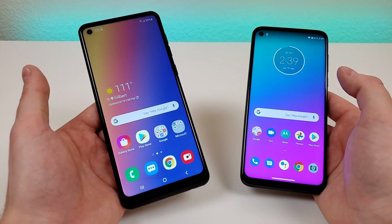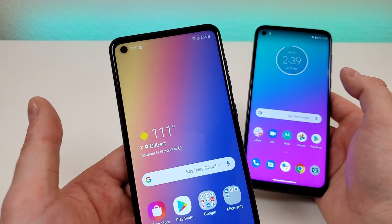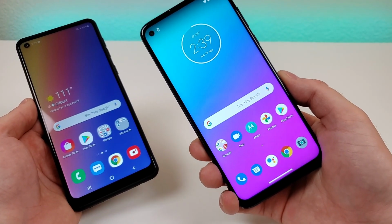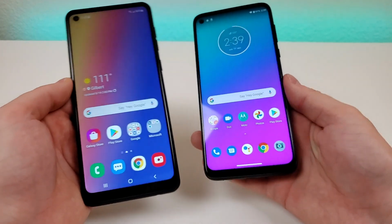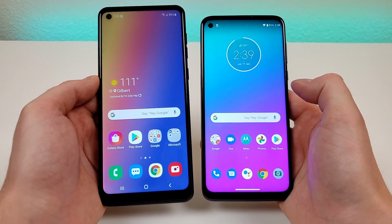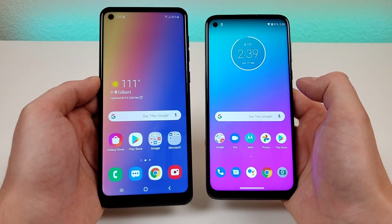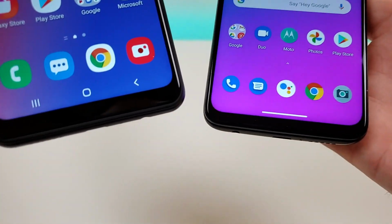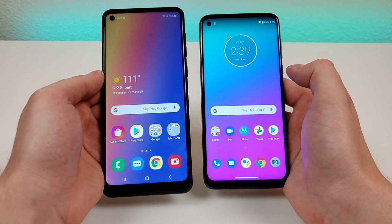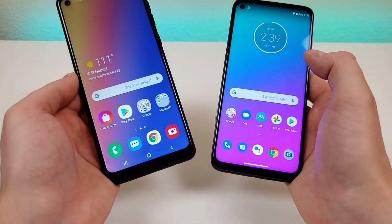Now, with the Samsung Galaxy A21, we're getting a very large 6.5-inch display. The display with the Moto G Power is also large, but slightly smaller at 6.4 inches. But you can see when holding these two phones up next to each other, without a doubt, the A21 is the larger phone of the two, and that is due to it having a larger display, but also a larger bezel at the bottom. But both phones do feature very large displays though, so if that is something that you're looking for, then I think both of these devices will definitely fit your criteria.